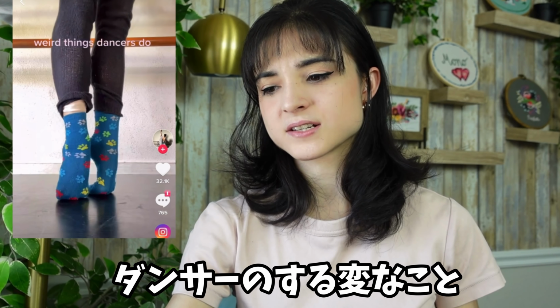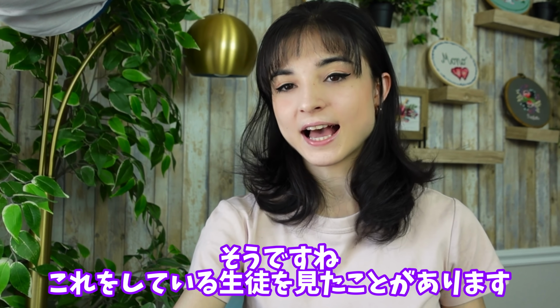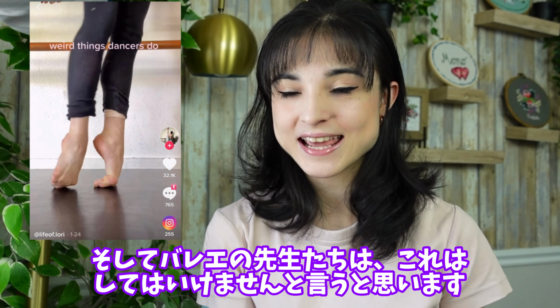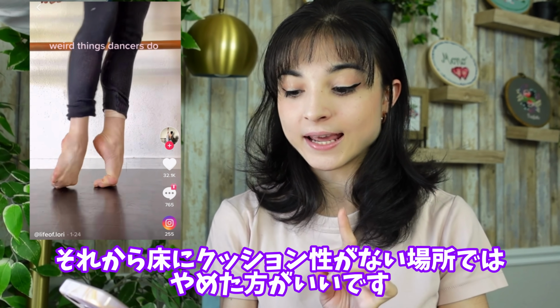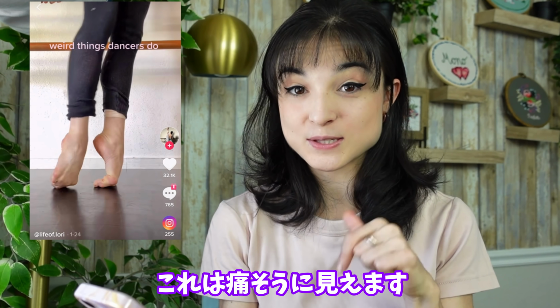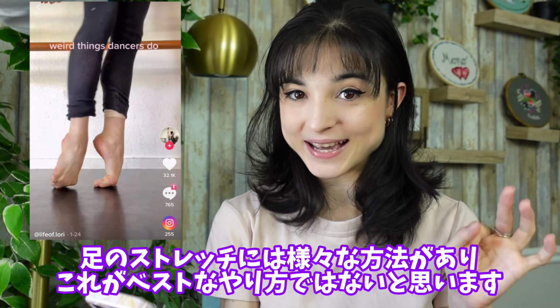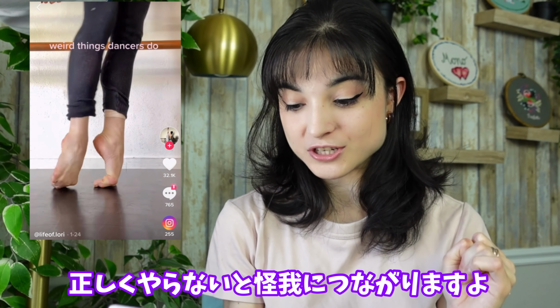Okay, weird things dancers do. Well, yeah. I definitely have seen students do this, and some of the common things teachers tell them is you shouldn't do that. I don't recommend standing on your feet like this without any support, and also without any platform, cushion or mat underneath. I think this looks quite painful. There are many ways to stretch your feet. I don't think this is the best way to do it, and if you don't do it correctly, you can definitely get injured.